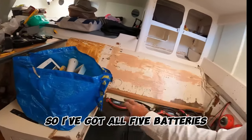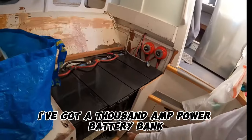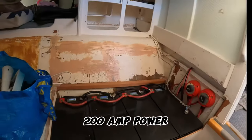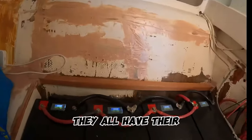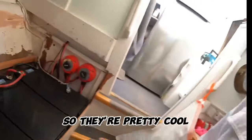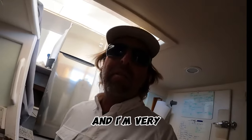So I've got all five batteries. I've got a 1,000 amp hour battery bank. I've got one down below and four here. So I've got five total 200 amp hour 12 volt batteries. They all have their LCD readout. So they're pretty cool and they work great. I've had them for over a year and I'm very, very stoked.